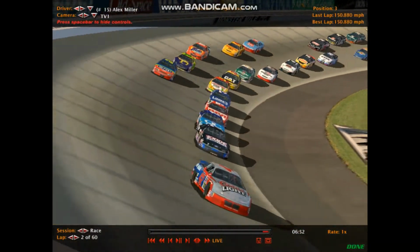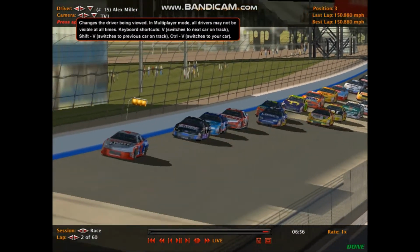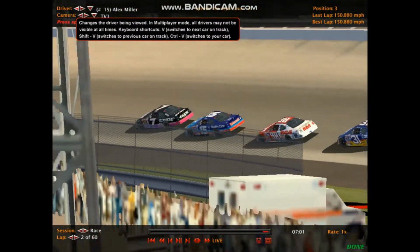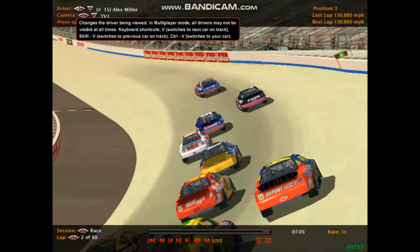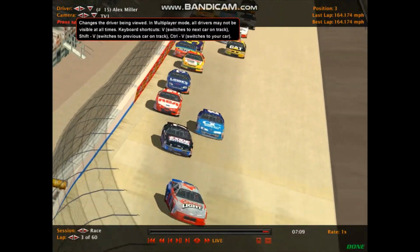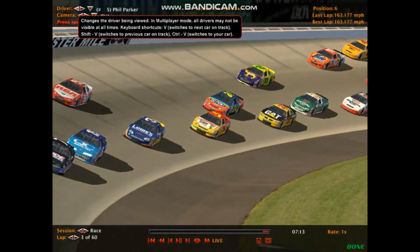We're seeing lap speeds of well over 160 miles per hour here at Dover Downs as they come off turn number 2. Top 5 now pretty much single file here. It's Matthews, Rain, Miller, Chung, and Bouchard, the top 5, and Phil Parker breaks away for 6th, as they come down through turns number 3 and 4 now.